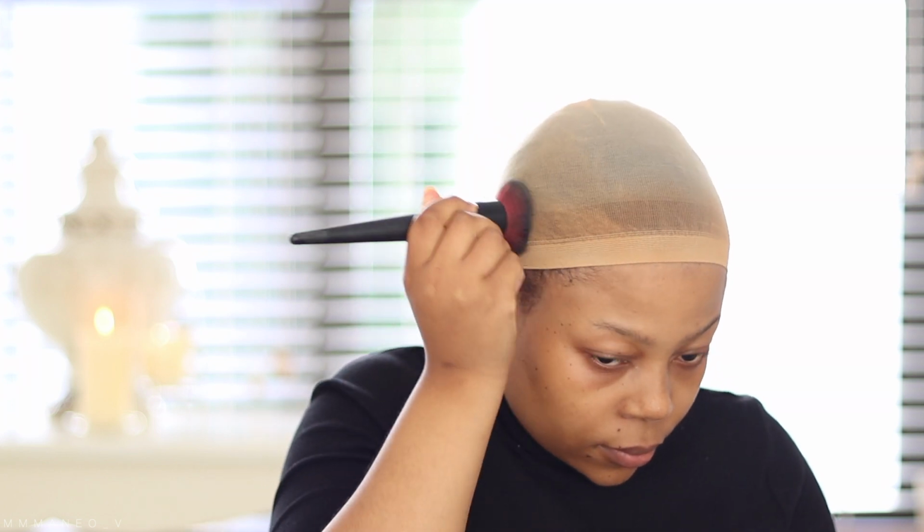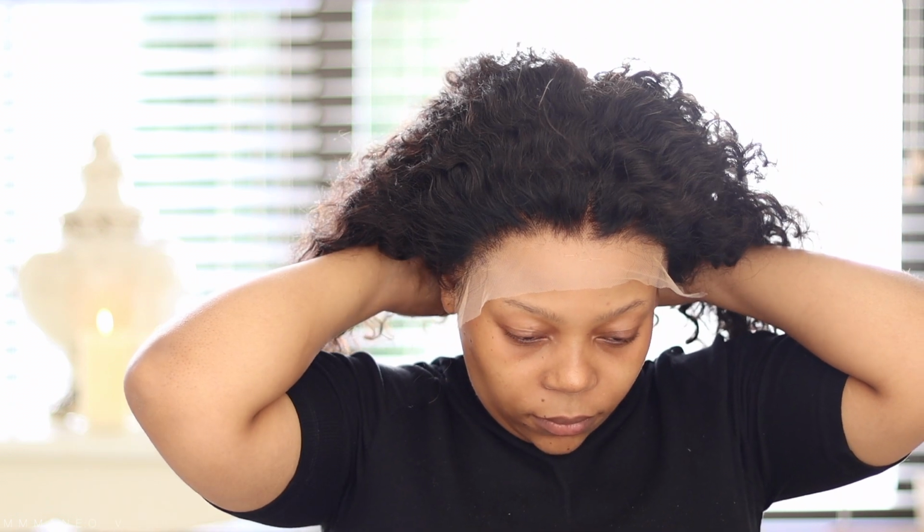So I think we all know how to put on a wig by now, but if you're new to the wig game, this is how I do mine. I sometimes put foundation on my wig cap if I feel like my wig cap is too white, and then I'll take the wig and put it on just to measure how I want the wig to sit, and what I want maybe to pluck out, or where I should cut, and just how I want the wig to fit. But for this one, I didn't really need to pluck anything out because, as I mentioned, the lace is already pre-plucked.